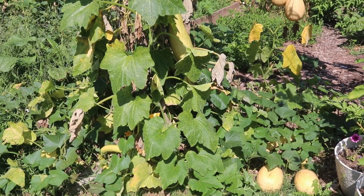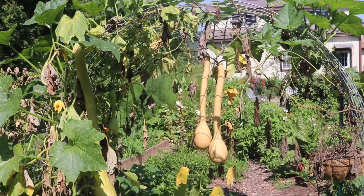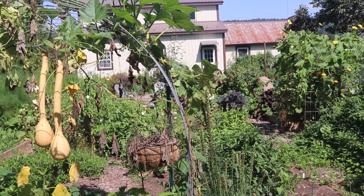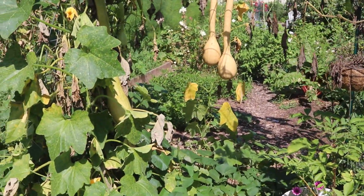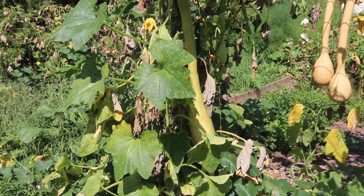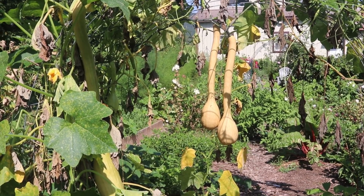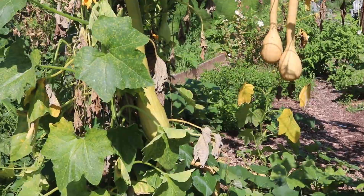You can see the Rompicante squash has just really taken over. It's done its thing. I ended up chopping off the tips of the vine so that it would stop producing, because there's probably at least 20 of these in here. And this is my first year growing them. I don't even know if I like them. So we're gonna see. Right now I am curing them on the vine, and we're gonna see how they taste in some baked goods to determine whether or not I'm going to continue growing them.